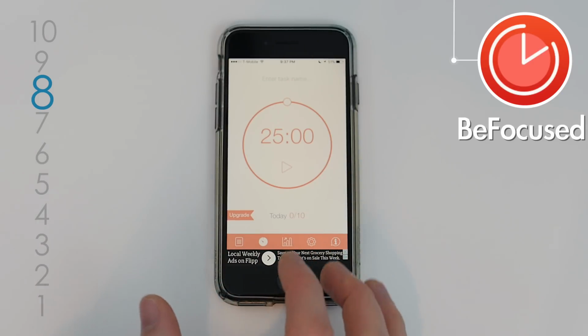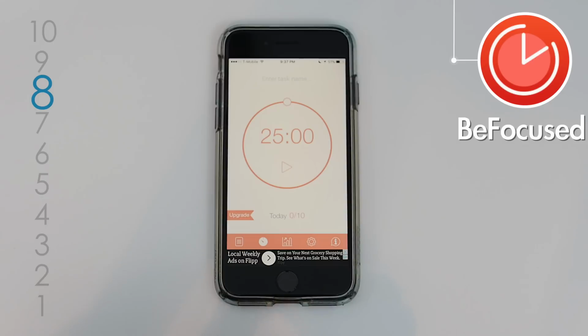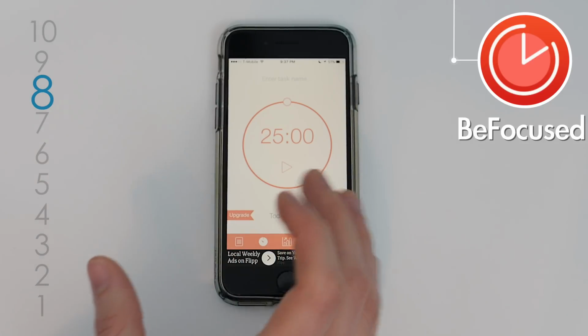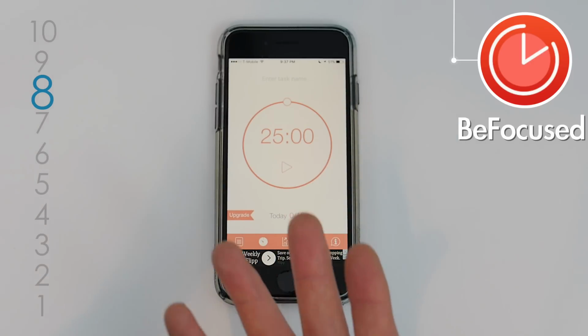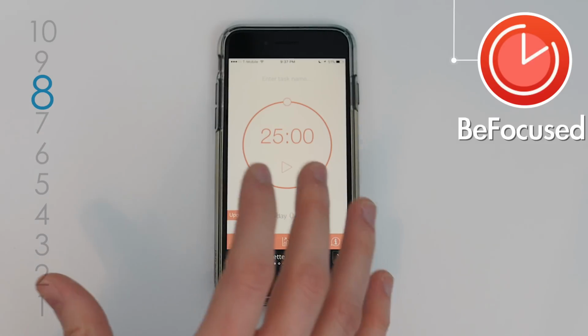So with this app, you have this little timer, and you enter the task name that you're doing, you hit play on the timer, and the timer will start, and then you just basically be laser focused on whatever task that is for the next 25 minutes or so. However, you can customize this length, but I leave mine on 25 minutes. I focus on something for 25 minutes straight. I don't let anything else bother me or distract me.